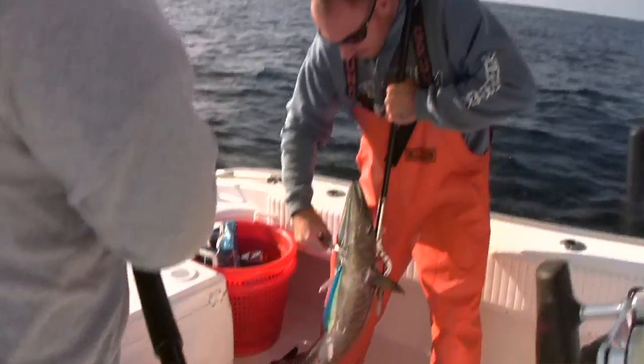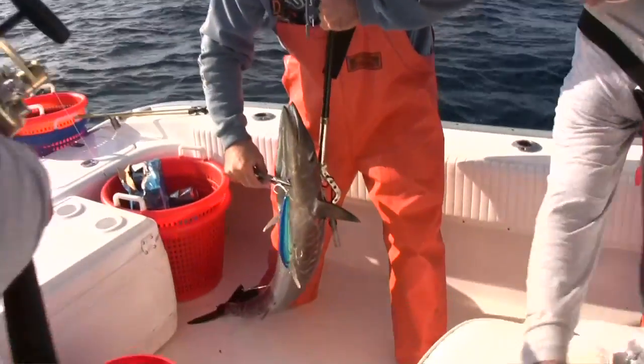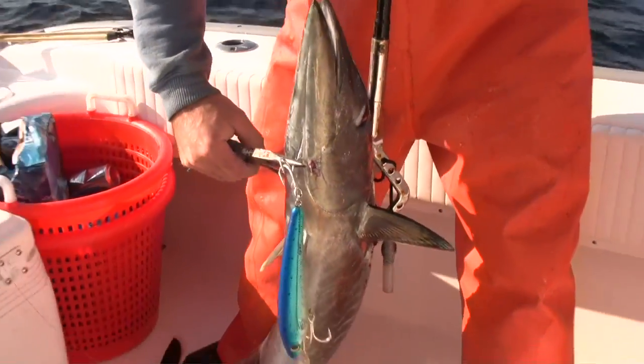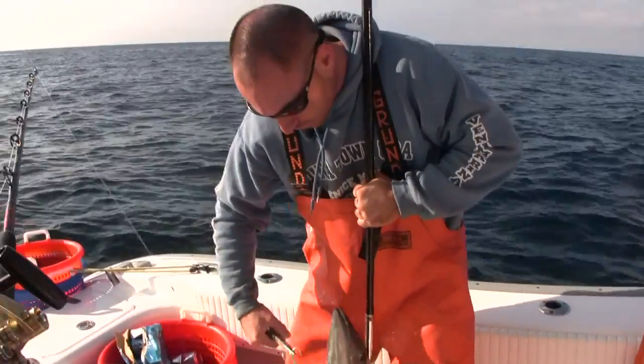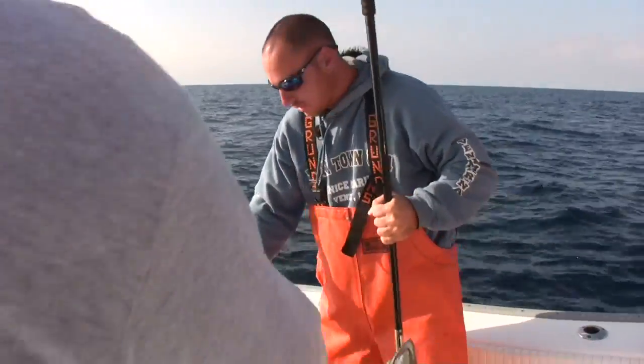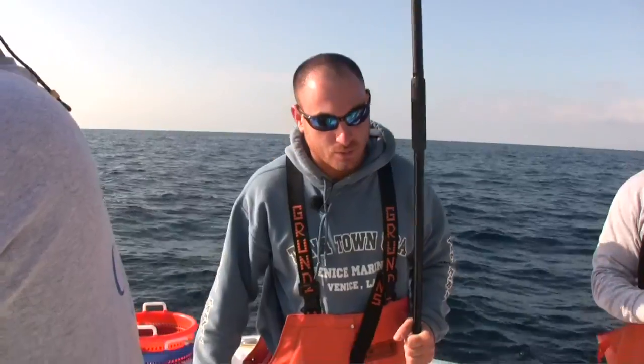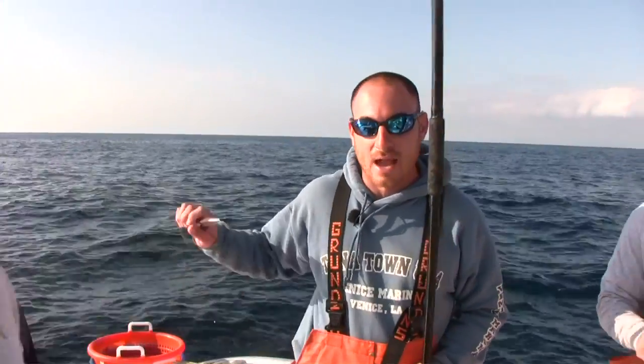As you can see, he's just hanging on by a thread right there. That's why with Wahoo we try not to put a lot of drag on them, because with these treble hooks you never really know how well they're hooked. Sometimes they're just barely hanging on. We've had them come in the boat and the hook pull right out in the boat. So we try to give just enough drag to keep the line from taking out when we're trolling.